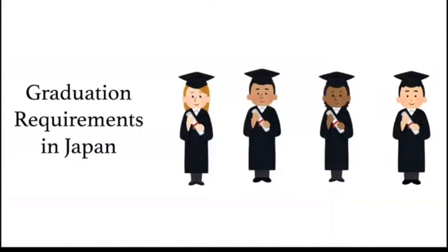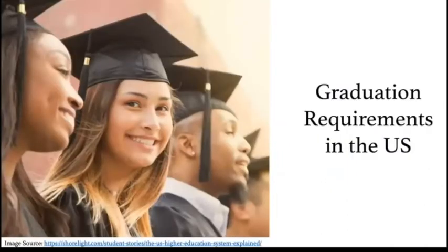Next, we will talk about graduation requirements. Japanese universities set 124 credits on average for graduation, and some universities and faculties require students to write a graduation thesis. Most students take almost all credits within 3 years because of job hunting and graduation thesis.